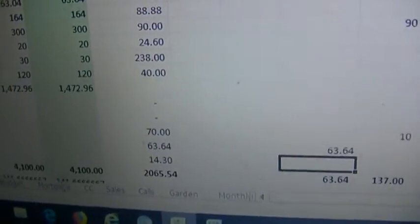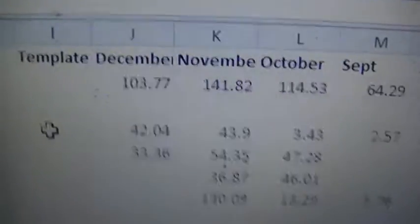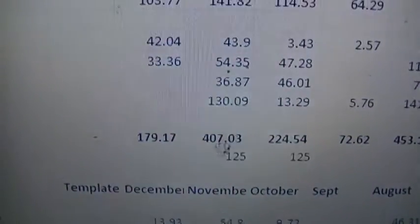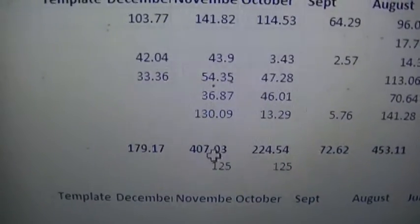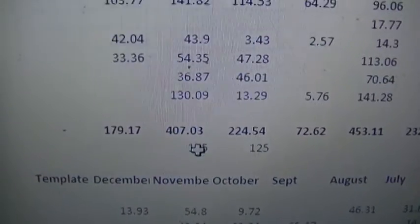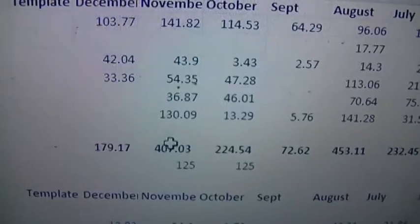But today we have been talking about our food budget. So let's go back and take a look at it. As you can see, that's our food budget here. And we have December. So we can talk about November since November is closed already. In November, we spent $407.03. You can see that is more than the $250 that I intended to spend. I still put $125 on the side. At one point, I took $40 out of that to make some purchases.